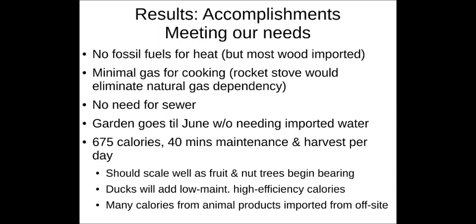We don't use the sewer at all. We've been using a humanure bucket system for years. All the gray water is going out into the filtration system, so we don't need the sewer connection, period, except to keep the city inspector happy and the resale people happy. The garden goes at least till June without needing any city imported water. Last year we went into late June because we had a really wet spring in general, and I think we might be on track for that this season as well.